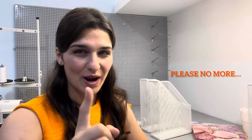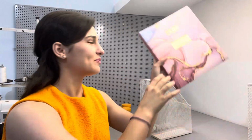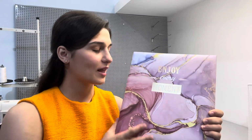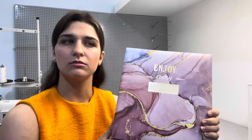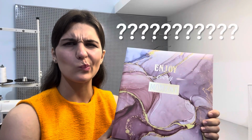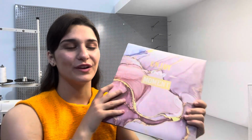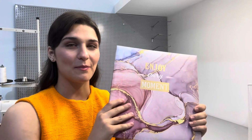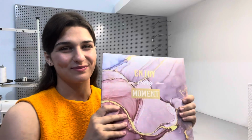So, one more thing. I have so much stuff to show you. Ooh, okay. This one, look at that. This is an album that my mom bought me 2 months ago, 3 months ago? I don't remember exactly. But she told me to fill this with all my sewing projects. I'm so happy that she gave this to me, and thank you, Mom.